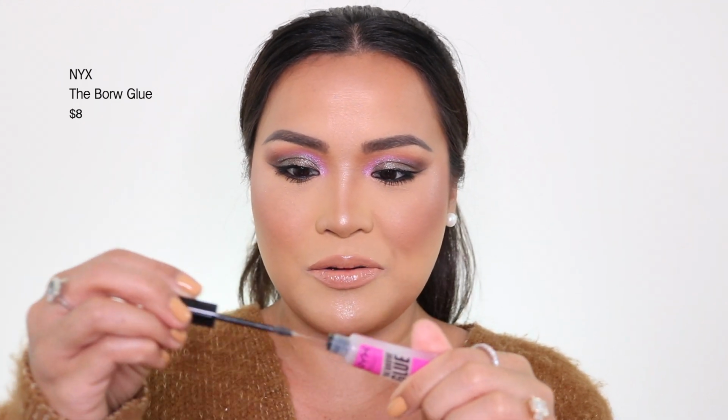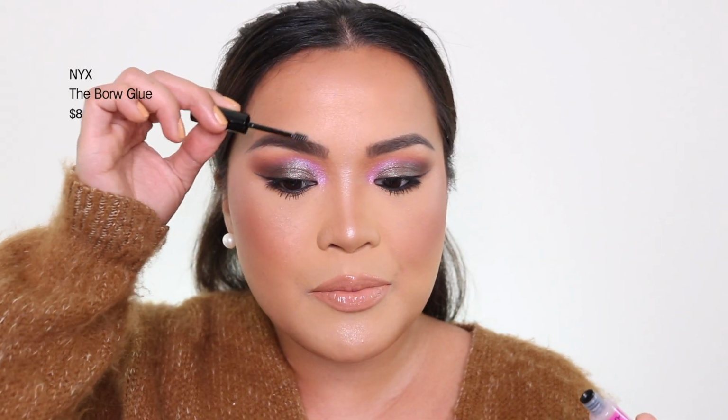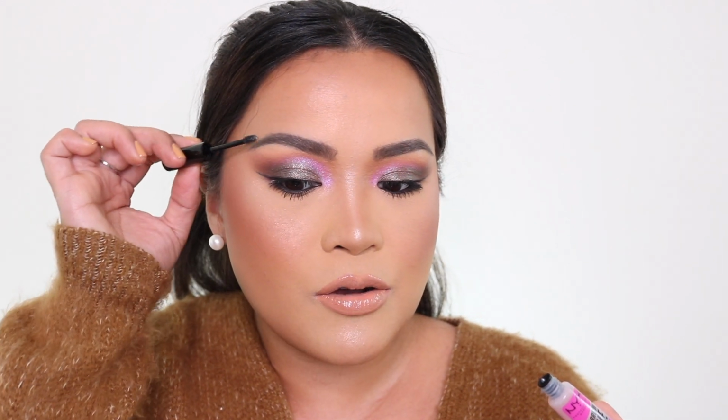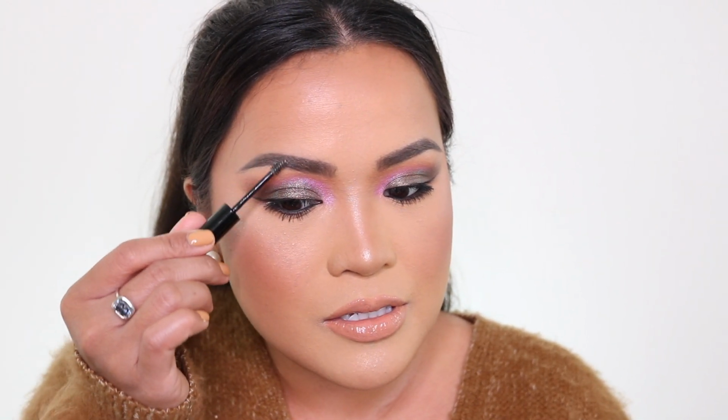All right, last thing that I want to use is from NYX. This one is brow glue. They call it the brow glue, and it looks like glue. So basically it holds your eyebrows. It lifts your eyebrows. That makes you look younger. Also, it holds your eyebrows. It's just amazing. Nothing holds my eyebrows. So I'm pretty amazed that this product came out recently. No, just this year, yeah.